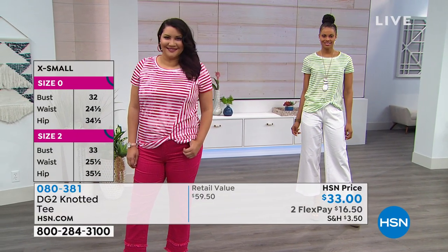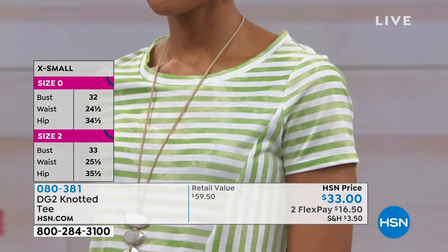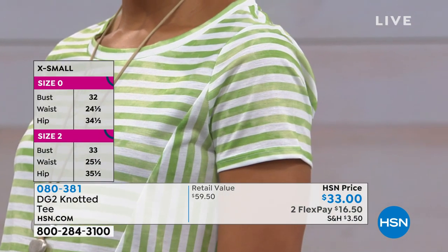Exactly. You got it. Also, the sleeve is a nice cap sleeve. It's a short sleeve. It's not a tank top. We have some great tank tops. But it's a good length. And the heat, you're going to appreciate that so much.